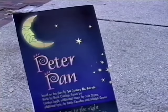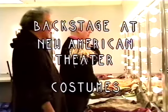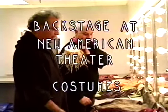Now we're going to take you backstage at New American Theater for an exclusive look at some of the technical magic that was created by some very talented behind-the-scenes people who worked on the 1997 production of Peter Pan. We're at New American Theater, and we're going to take you backstage to see a little bit of putting together the magic of Peter Pan. And we're right now in a dressing room just across from the costume shop, and we're going to talk with one of the magic makers, and this is the costume designer, John Accardo.